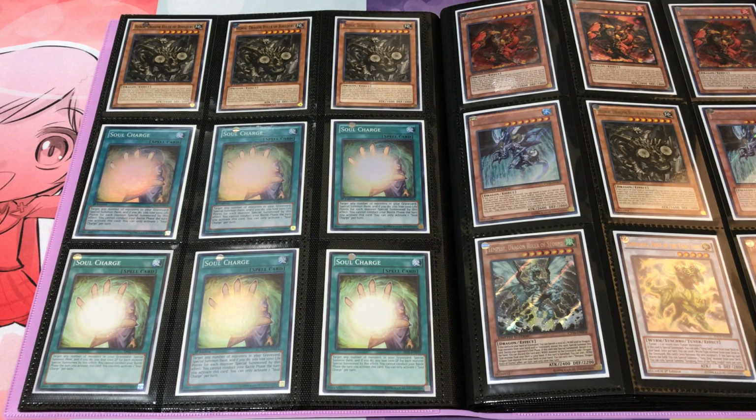Probably got at least 15 Soul Charges. I've just thrown them all into here. It happened before with Solemn Judgment. When that card got banned, it all went in the book. When it got unbanned, they all went out of the book and into my staple binder. So a lot of movement, a lot of adding goes with each ban list for sure.